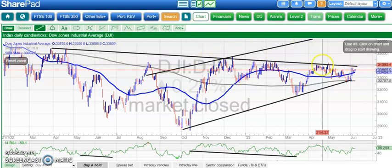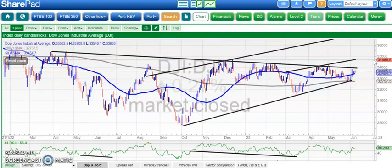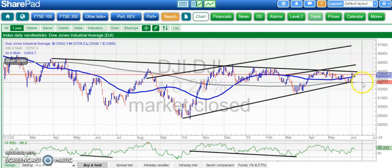Initially, we could see a move to the line that I'm just drawing now, so that's around 34,700, and that might sound more realistic than the top of that rising trend channel from August at 37,000, which I suppose, even if everything went well, would have to wait until the end of the summer. Downside at the moment seen at the 200-day line at the most, 32,700.